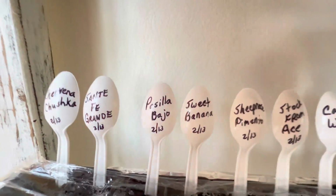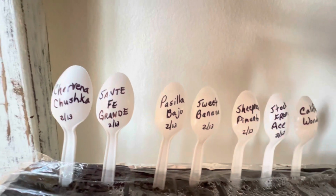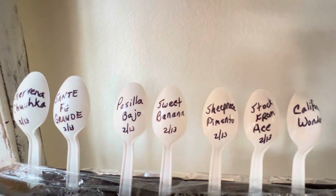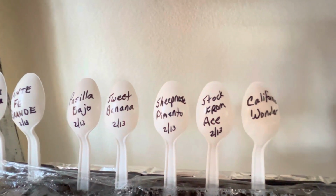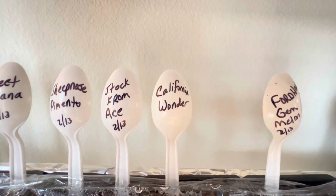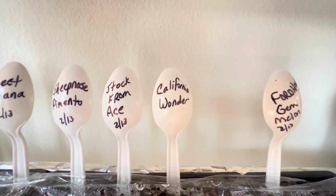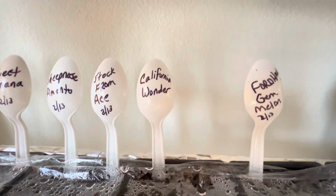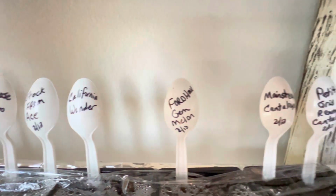I have started seeds. My first tray is peppers. The first one was the Trevino Chusca. I'm going to try those this year. The Santa Fe Grande, the Pasillo Bajo, Sweet Banana, Sheep Nose Pimento, stock from Ace. That just means this is the bell pepper that my Ace Hardware carried, just a green bell pepper. Also the California Wonder. And then I've started some melons.